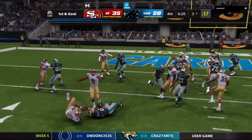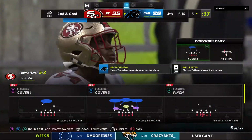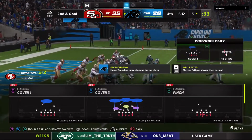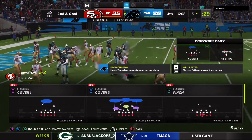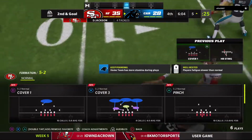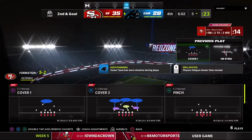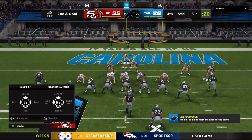McCaffrey. And it's been like this all night long. Nowhere to run as they stop him behind the line. A loss of 2 there. Second down. There's no question that coming into this game, this defense was pretty vocal about its desire to take this running back out of his game. And all that pregame wolfing has turned into results. Back at the 5-yard line now. 2nd and goal.